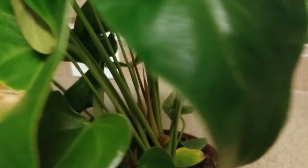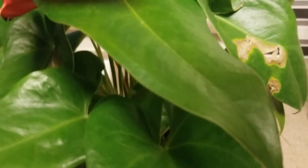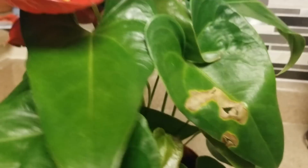So I think that's all it really needed, was some good water, and they probably put it in the clearance section because of these damaged leaves, but I will take it home gladly. So that's my anthurium that I got for $5.